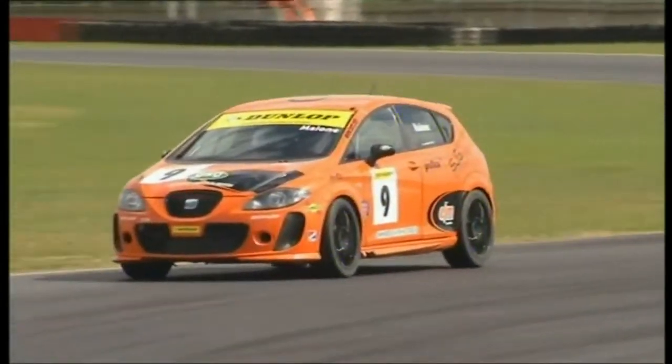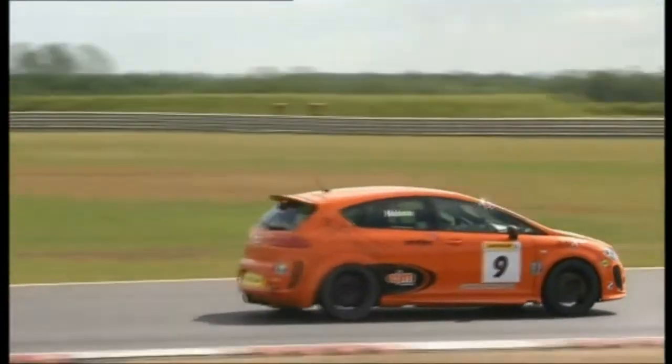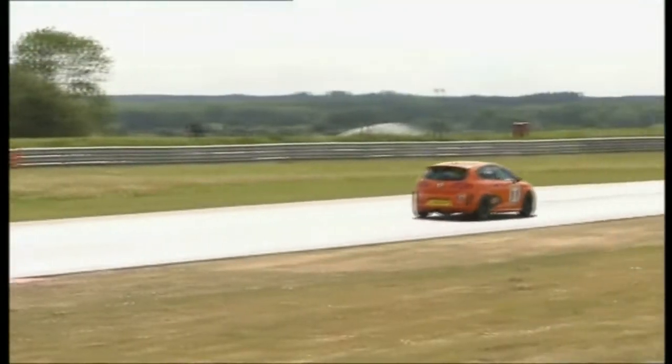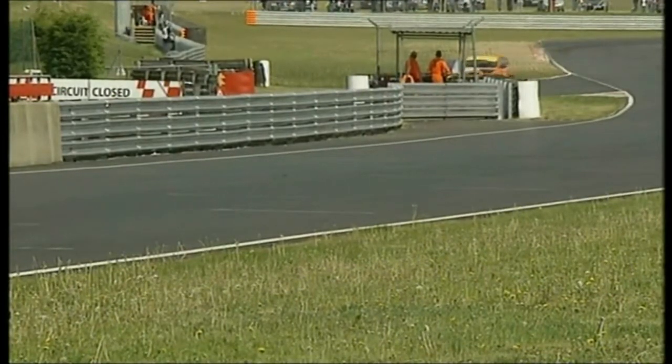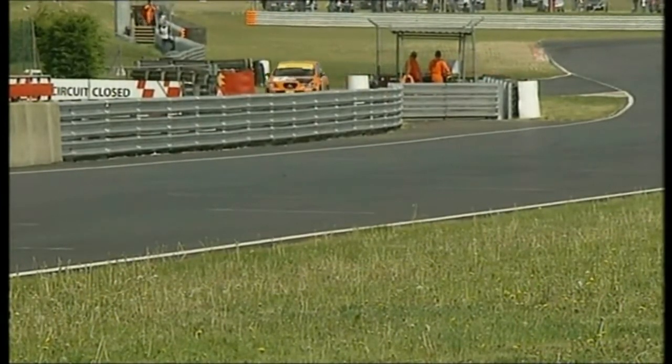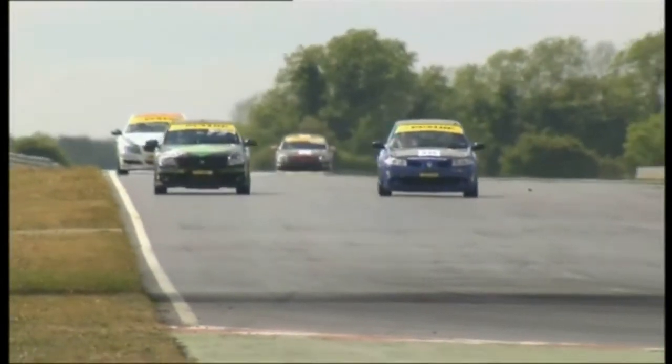So that battle continues at the moment. Dan Malone in trouble though, the driver from North Wales on the podium at Silverstone, but all sorts of mechanical woes with that Seat Leon this weekend. It's been an unmitigated disaster. Long trip to Snetterton, and he will go home empty-handed and disappointed.